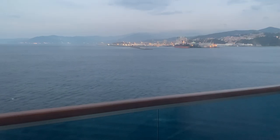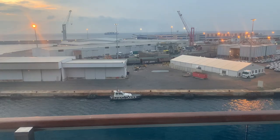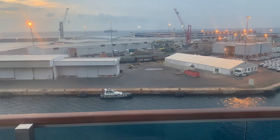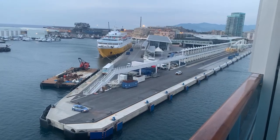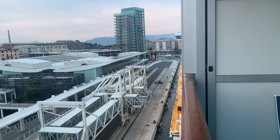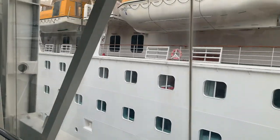The next morning, we arrived at our final port of call, Savona, a city of around 61,000. This is a hub for Costa cruise lines, as it serves as a maritime gateway to the Italian province of Liguria. From this side of the ship, I had a great view of the docking procedure, and as soon as the ship was secured to the dock, I worked my way off the ship to an awaiting tour bus, because I'm going to visit Genoa.